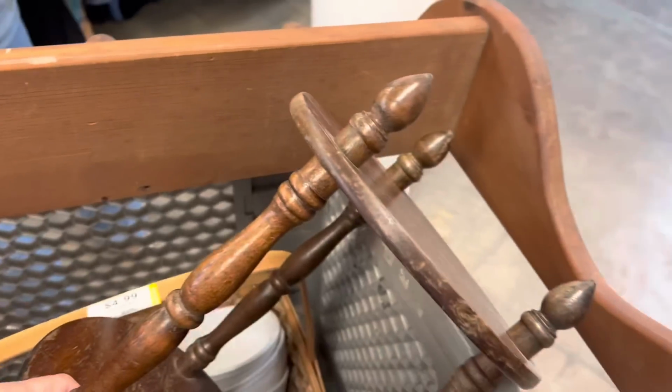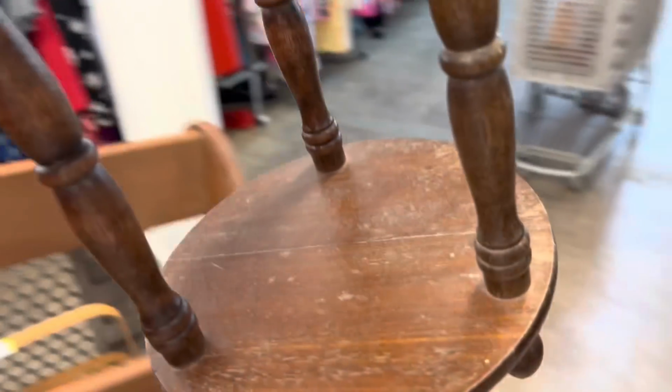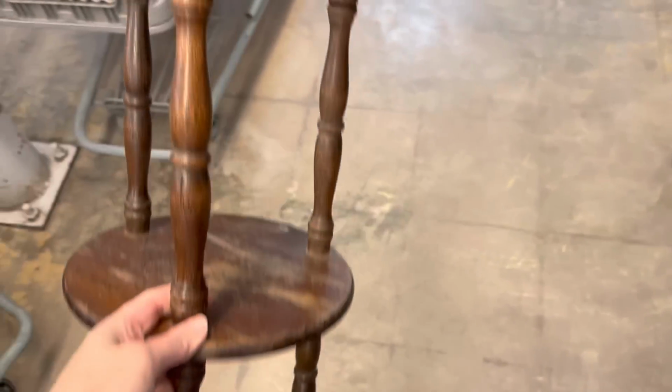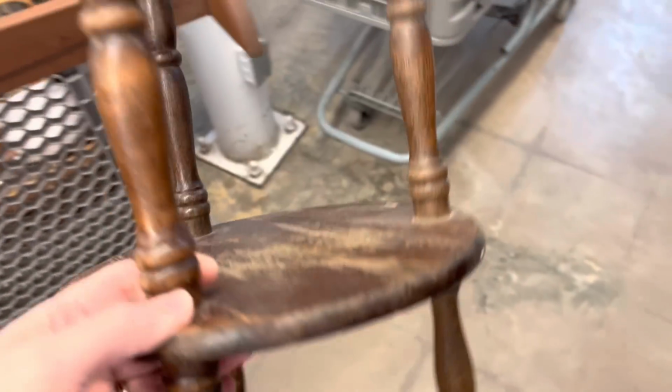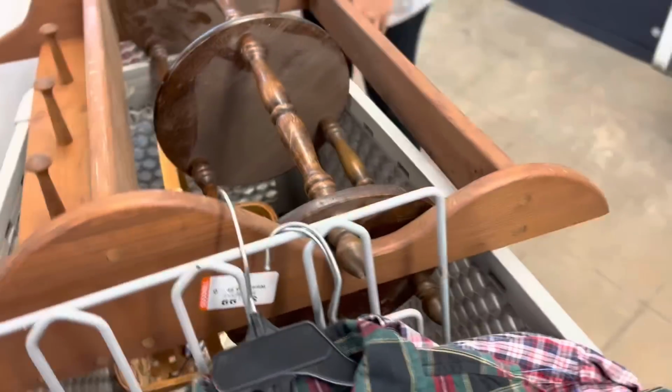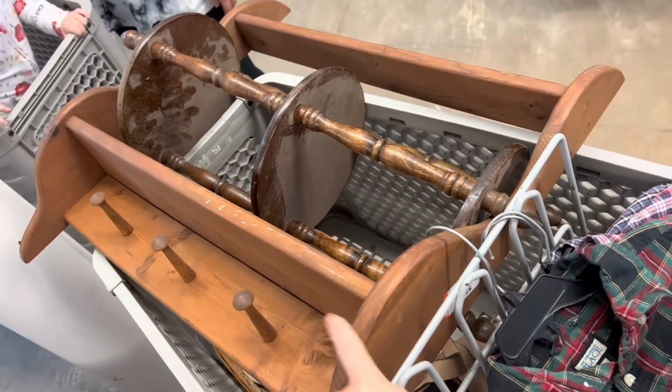Oh, that's my boat. She beat me to this. I'm so jealous. That's so cute. I love this. You know, that's a cute shelf. Yeah. Look, it's got room where you can hang stuff. Let me get over here where I can get it better. Oh, it's $5.99. The hooks. That's super cute.